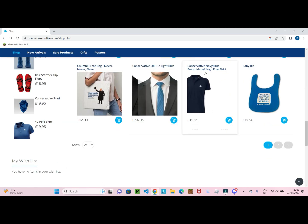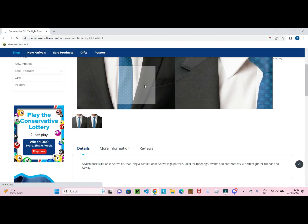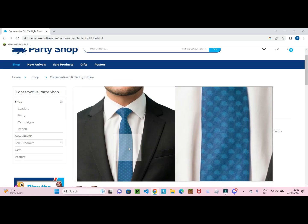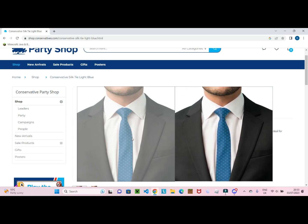Oh no. What is this? A tie for £35? Are you joking? £35 for a tie. It doesn't even look good. How would you get this? I don't understand.